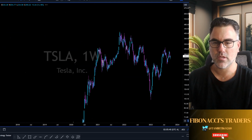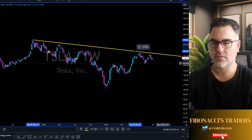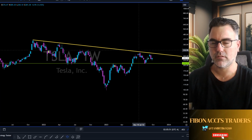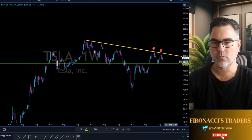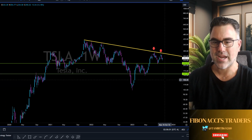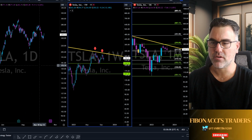Let's take a look at the weekly. We have this trend line from the monthly. We have this area of support. Now we can also see a double top scenario on Tesla on the weekly. 260 needs to hold, otherwise the way towards 160 is here. Will be very fast. Be prepared for both sides.